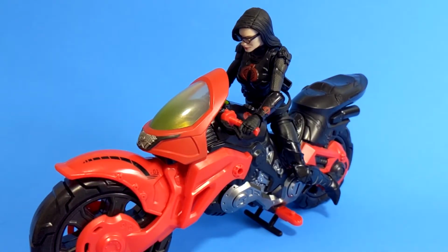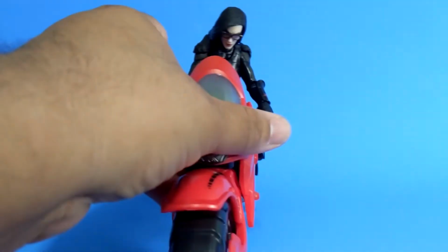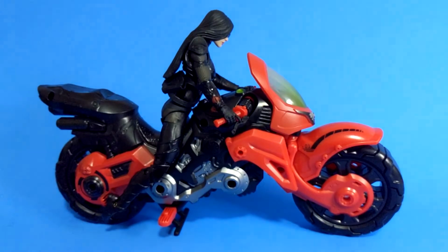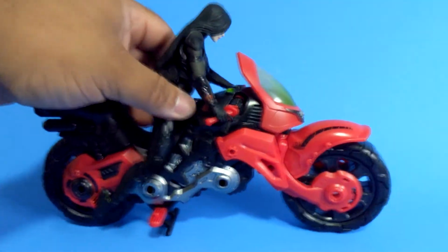And boom, there we go. I gotta tell you, I don't hate it. I think she fits really well inside of the bike right over here. It remains to be seen whether or not Destro is gonna look good in there. So I'm gonna give it a shot in a few minutes. In fact, before we get into that, let's go ahead and do scale. So let me go ahead and get her off this bike real quick.